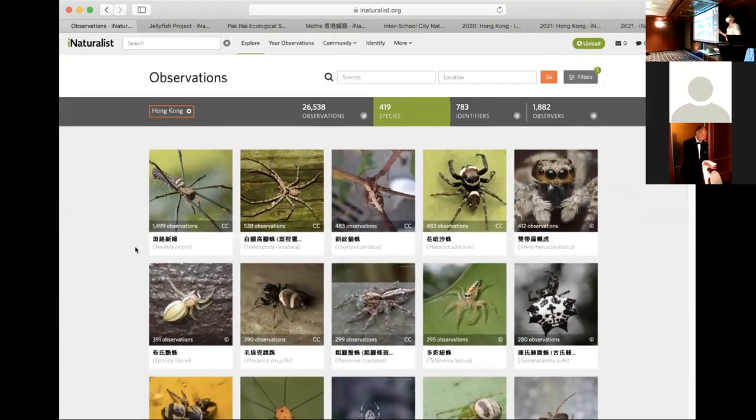So if I was a student, or if I'm a teacher, I can use this database as a reference point for teaching ecology. If I'm a researcher myself and I want that first bit of baseline about the distribution of this particular species, I can look at this database.